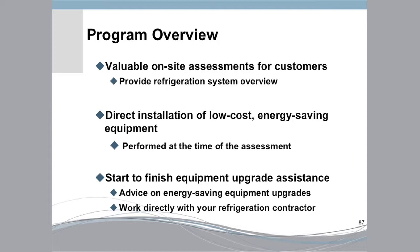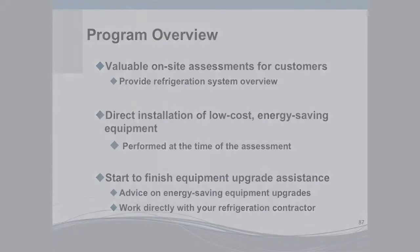During the assessment, we also provide something really unique to Xcel Energy's programs, and that is the installation of low-cost energy savings measures. We call it direct installation, and I'll get into it in just a moment. But again, the start-to-finish assistance with equipment upgrades. Now, what does that mean? It means working with you and your contractors to make sure that we're securing the rebates for you and quantifying energy savings that you might expect for your equipment upgrades. And we'll get into that a little more in a minute.